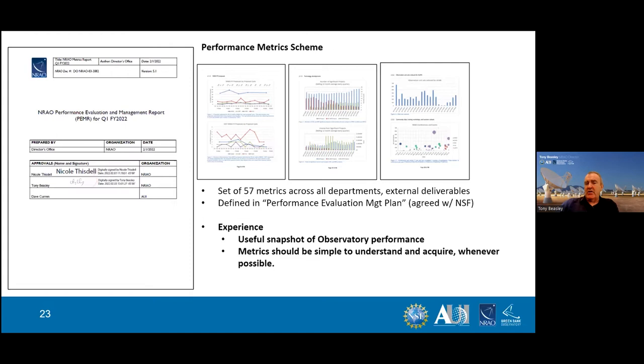Our experience is that the metrics need to be simple to understand and acquire. When we did the first round of this, we chose some metrics very meaningful to us that required way too much effort to gather on a regular basis. And so eventually you do it for a while and then it gets worse. One of our experiences was that the metrics should be very physical. It should be something that can be understood up and down the chain, rather than dividing by complex factors and trying to gather some other piece of information. Next slide.